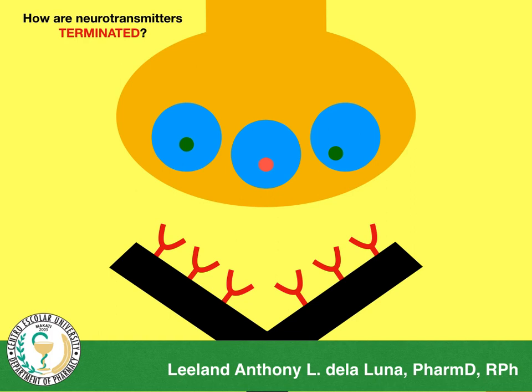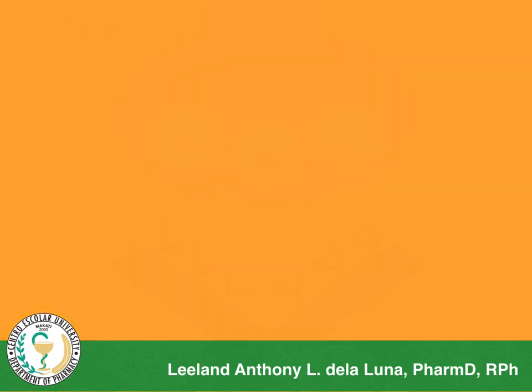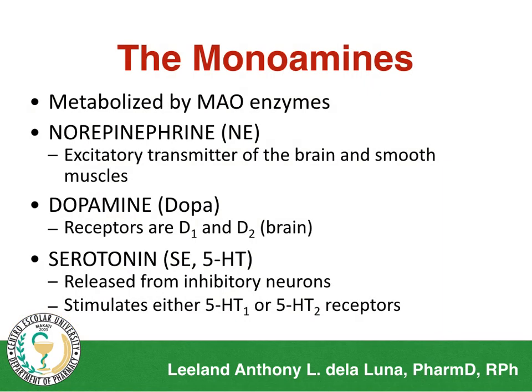Now, this time naman, let's talk about the monoamines. As you know, monoamines are examples of neurotransmitters. So they are basically metabolized by the MAO enzyme. And we have three here: norepinephrine, dopamine, and serotonin.